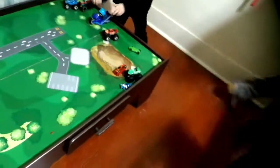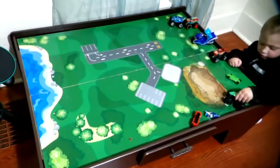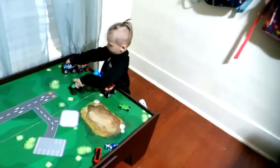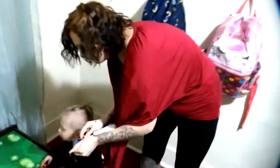This is where all the trucks go. Normally, 50 of them. He will sit near this for hours and hours. He loves this. My beautiful boy.